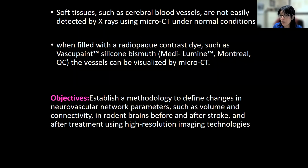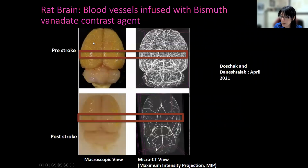So our objective right now has been to establish a methodology to define changes in neurovascular network parameters, such as volume and connectivity, in our animal brains before and after stroke, and then see what happens after treatment using this high resolution imaging technology itself. It's early work so far, but once we infuse our brains before and after stroke with this Vascupaint, which is a bismuth vanadate material, we could macroscopically see the vessels actually light up here in yellow.